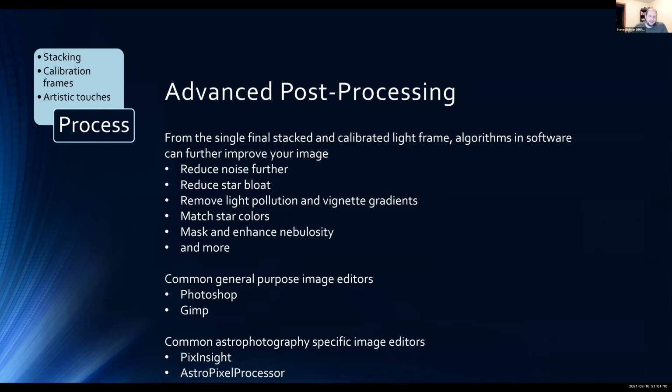So the advanced post-processing I mentioned, you take that image that I just had, you put it into something like PixInsight, and you can do further noise reduction. You can reduce star bloat. You can remove light pollution and vignetting that wasn't necessarily injected because of your scope. The light pollution has its own gradient through the sky, the atmosphere. That's coming in as part of your light frame. That's not a problem of your scope, so you can't really pull that out from a flat frame. But there's algorithms within the software that can improve on that a lot.